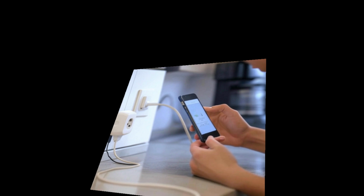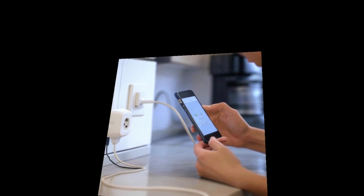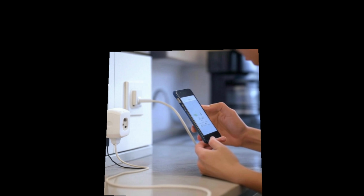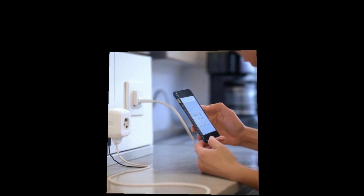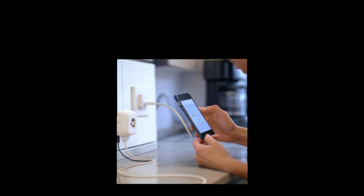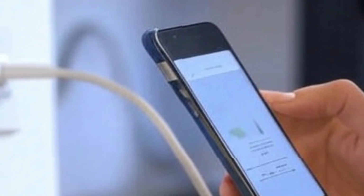Step 3. Use smart plugs. You might not realize it, but some of your appliances are still using electricity even when turned off. This is known as phantom energy. TVs, microwaves, and coffee makers are prime examples of appliances that continue to draw power when they are not in use. Smart plugs are a simple and effective solution.